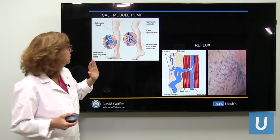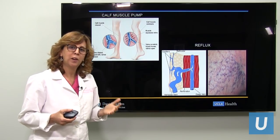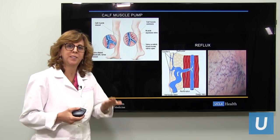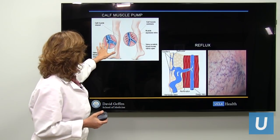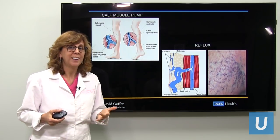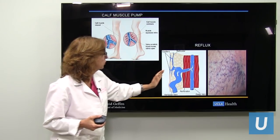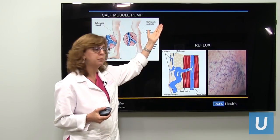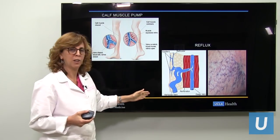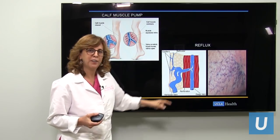I just talked about the importance of this calf muscle pump. It is incredibly important that we all walk and contract the calf so the venous blood can be pushed back to the heart. It's important when we have healthy veins, and it's also important when we do not have healthy veins. What we want is this superficial blood to be pushed towards the deep veins and then up to our heart. If there's reflux, the blood goes in the other direction. It goes from the deep vein out to the skin towards the varicose veins.